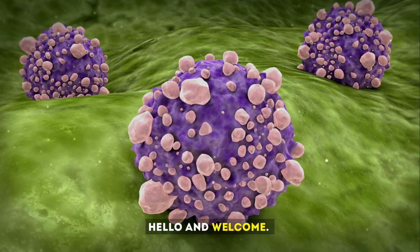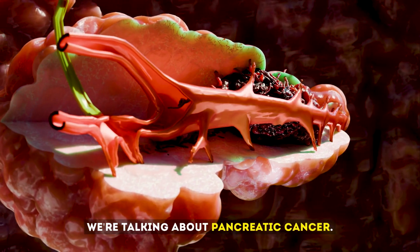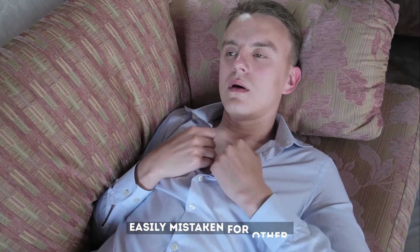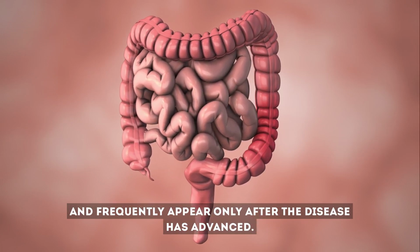Hello and welcome. Today we're going to talk about a disease that is often called the silent killer. We're talking about pancreatic cancer. It gets this name because its symptoms are often subtle, easily mistaken for other, less serious issues, and frequently appear only after the disease has advanced.